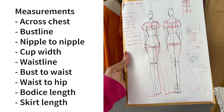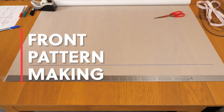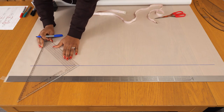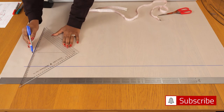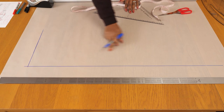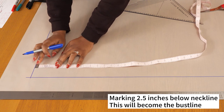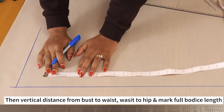I'm going to work on creating the sewing patterns for this gown, and these are the measurements that I worked with. I wrote them down, and I'm going to start off with the front plan, and from that front I'll create the back and all the other necessary parts of the garment. I've drawn a long vertical line that's going to become my center front, and along the top edge of the line I'm going to be drawing in my neckline, and then from there I'm going to be marking 2.5 inches downwards. That is going to become my bust line.